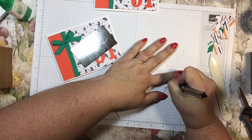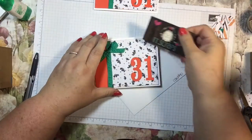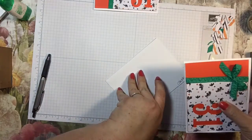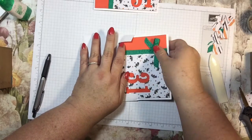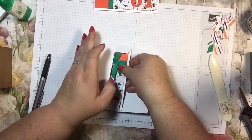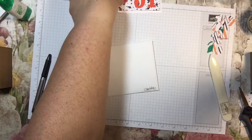And this is card number 10. And I'm just going to put this right inside where it won't mess up Mr. Boo. And I'm going to be careful of the bow. And there we go. I hope you like it.